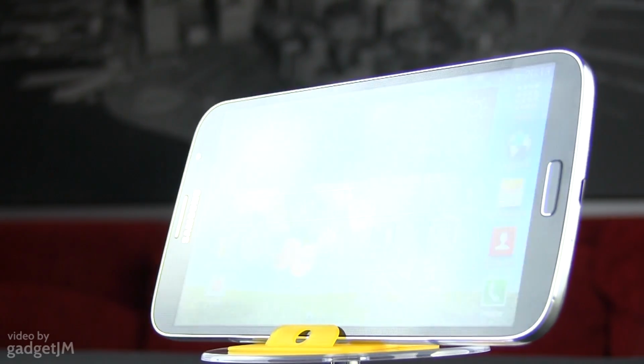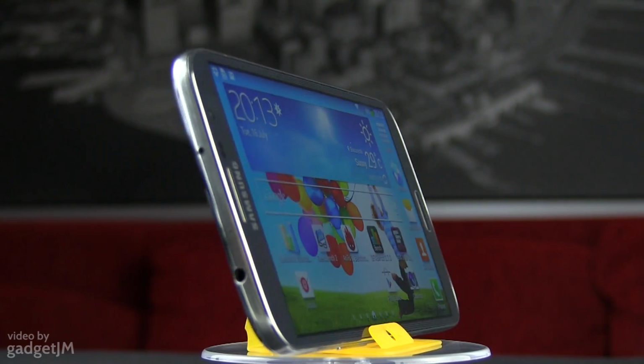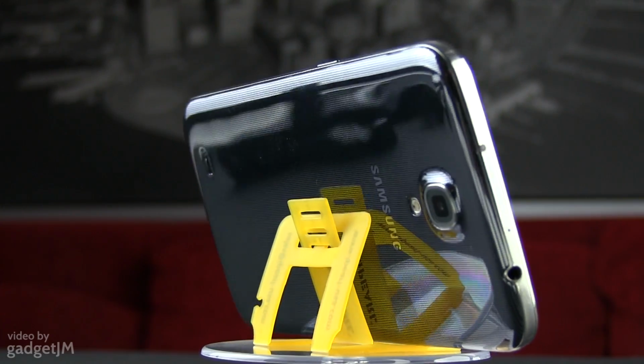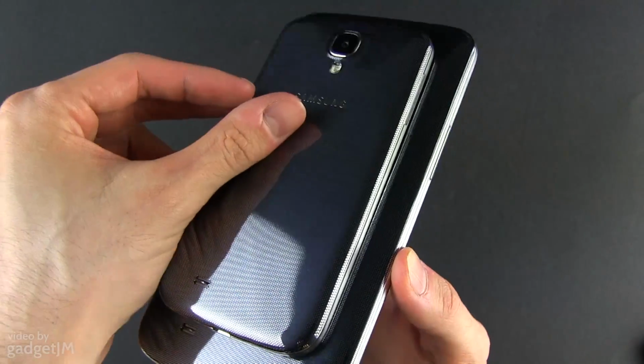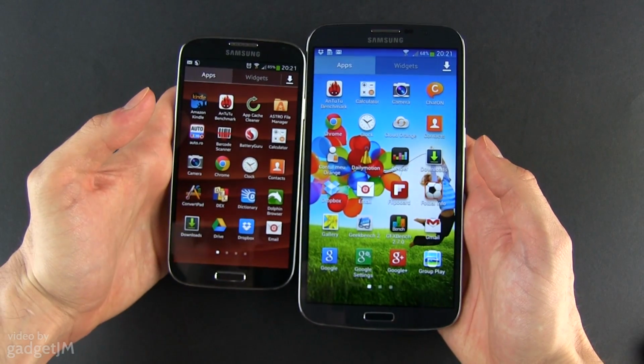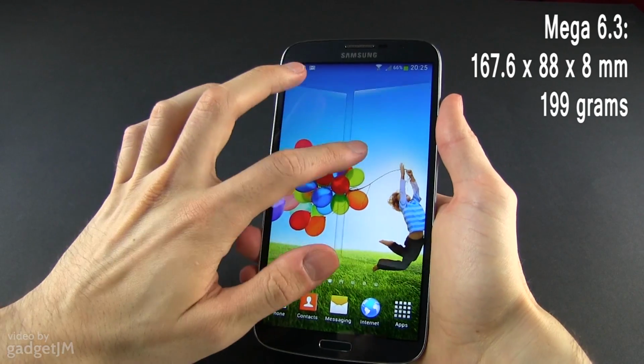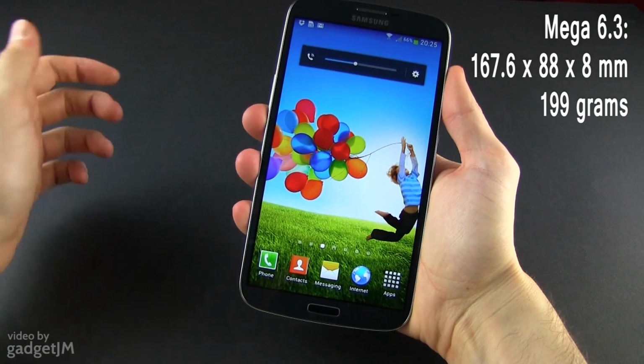Design-wise, the Mega looks like most other Samsung Galaxy handsets launched before the Note 3, with a hyperglass plastic case available in a few different colors. In fact, aesthetically, the Mega is a stretched-out version of the Galaxy S4, and because of the large screen it packs, it's actually a huge device, even for a phablet.